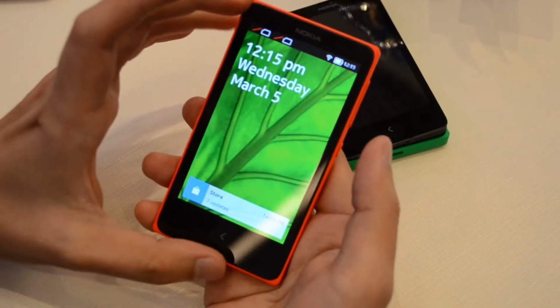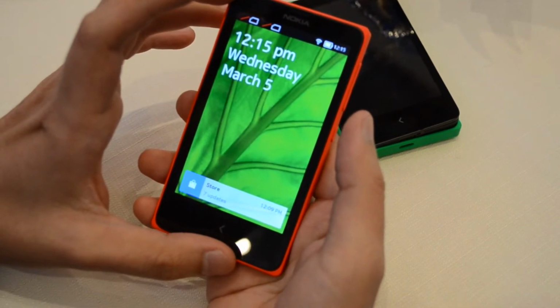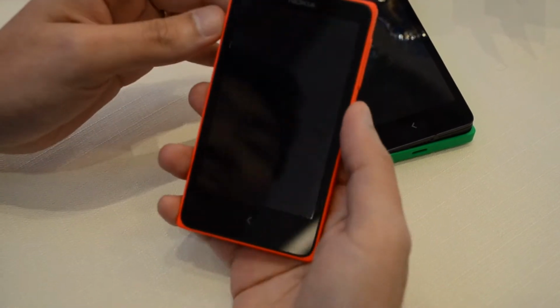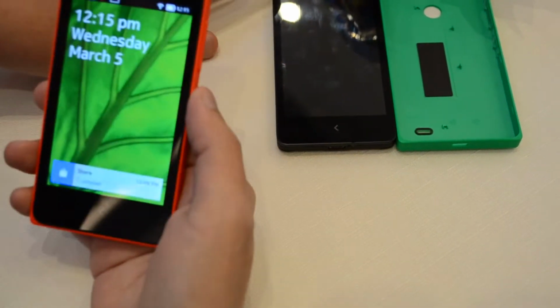I'm just going to show you around real quick. First of all, the display is 4 inches. It has about 480 by 800 pixels, that's around 233 ppi. So actually, we're just going to jump straight into this one.